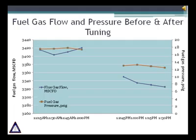The graph presents two sets of data for the fuel gas flow and fuel gas pressure in the heater. The one on the left represents the heater's normal operation before any tuning work is done. The data on the right shows a decrease in the fuel flow and fuel gas pressure due to the tuning work made to the heater. With the heater capacity remaining constant, a reduction in the fuel gas flow represents an important energy and money saving in the heater operation.